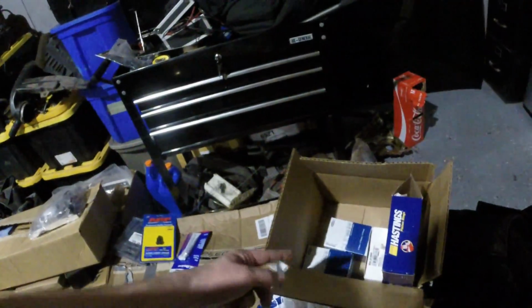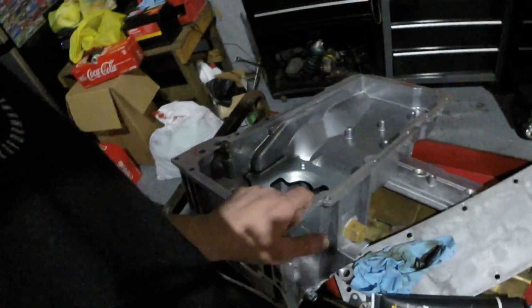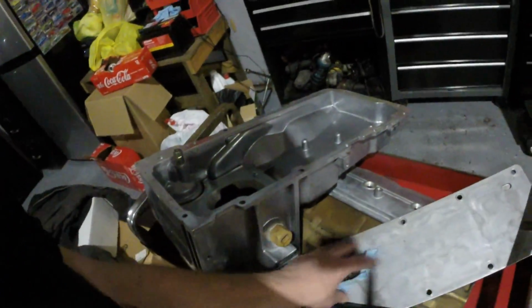Whole lot of new stuff in there. New Hastings rings, Clevite bearings, all that good stuff. Brand new oil pan. Starting to get all the sensors swapped over to it. Valve cover clean, valley cover clean. Getting all that done. So yeah, start putting this thing together, and be doing burnouts before long.